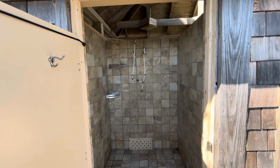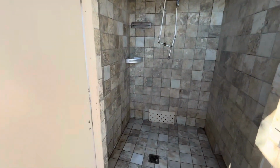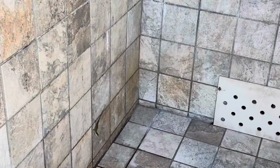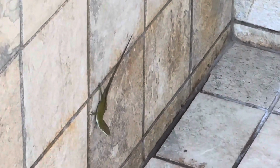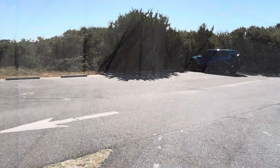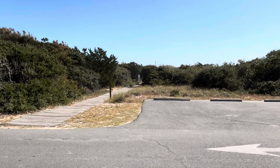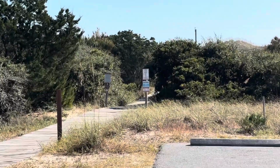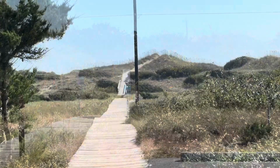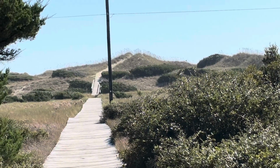The showers are cold water only. This one has a little pet. So there is parking next to the boardwalk that goes down to the beach. Or like I did, you can just walk from your campsite. This is why you camp in Frisco. You're close to the beach.